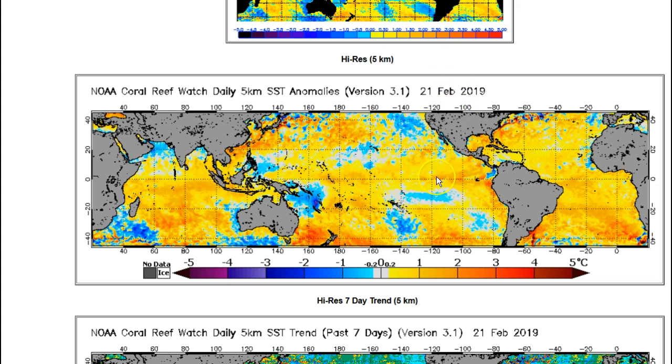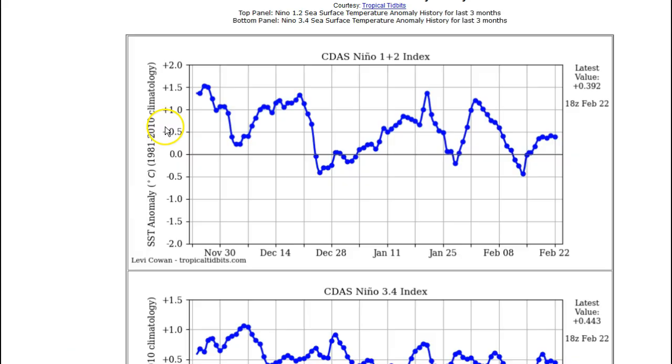So the question is this: is this the total peak warming from 2018's push of El Nino, or is this the beginning of something more substantial for 2019? Unknown, too early to know. That's why we do this every week, and we look and we watch, and you just see how the trends change. Sea surface temperature trend or data in the Nino 1.2 region.